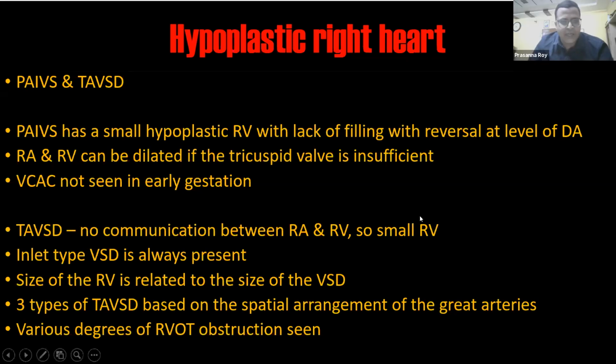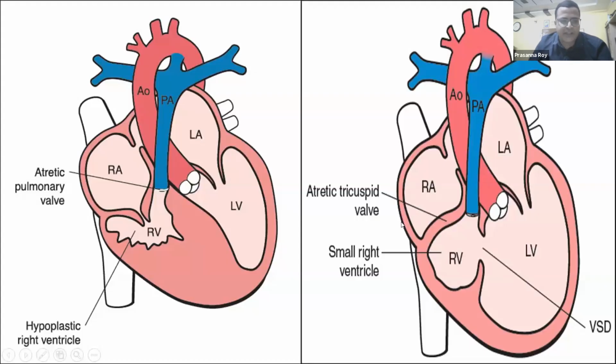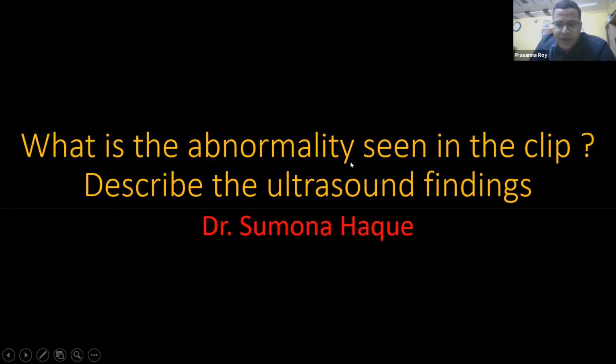Thank you. So basically, what we are looking at is a hypoplastic right heart, where two common conditions are there in the first trimester. One is with an intact septum, and another is with the VSD. With an intact septum, the pulmonary artery is atretic, and when we have a VSD, the tricuspid valve is atretic. So TAVSD and PAIVS are both the conditions which will give us a hypoplastic right heart in the first trimester.